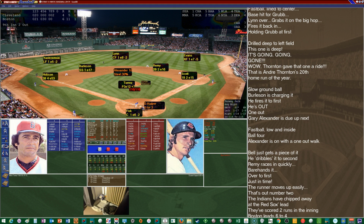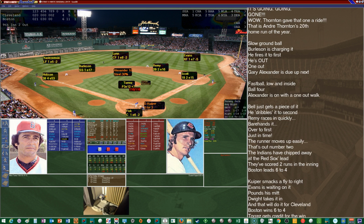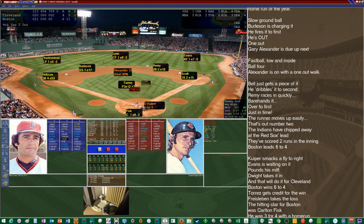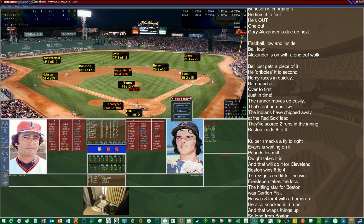For Dwayne Kuiper. Kuiper not a threat to hit a home run, so Zimmer's gonna let him pitch to him. And this should do it, as he flies out to Evans. He's under it and makes his catch. So the Red Sox hold on and get the win 6-4. So Torrez pitched an excellent game up until the 9th, where he did surrender a 2-run shot to Thornton, but they hold on and get the win.